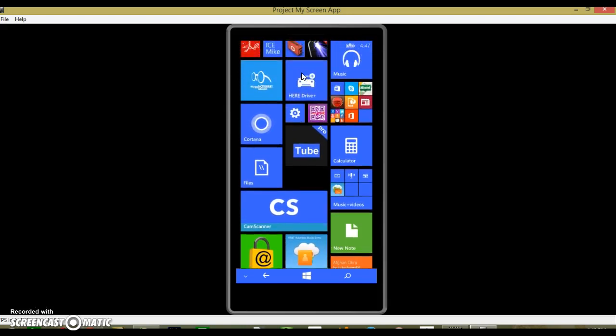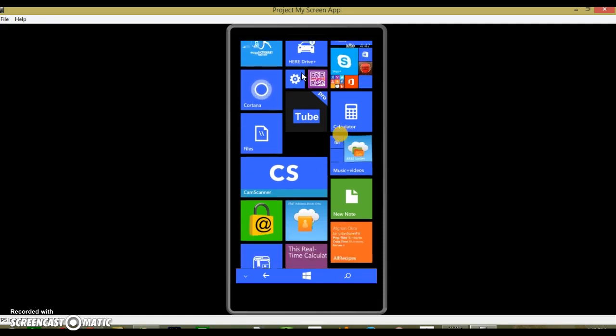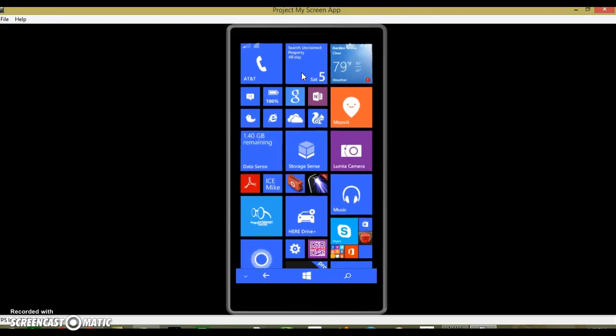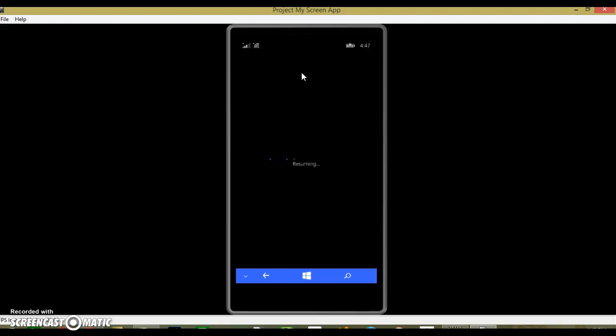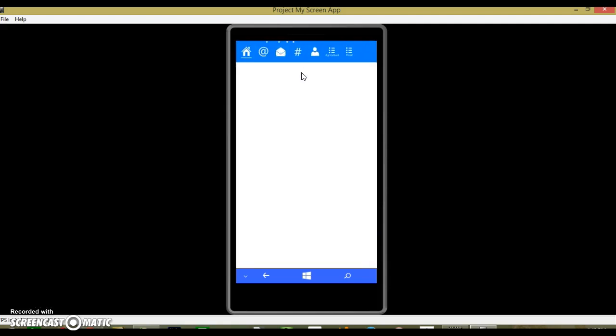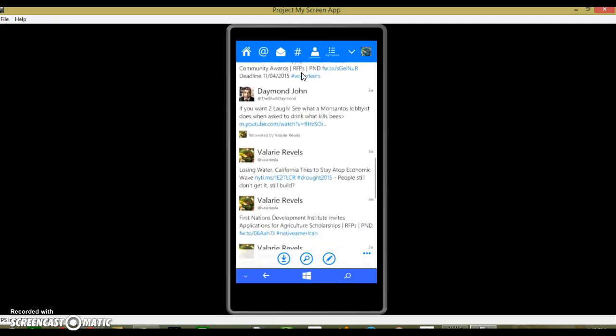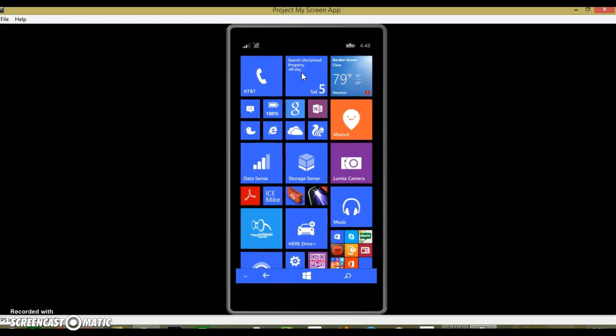I have my calculator. As you can see, the reason I have these as larger is because I want to get to them quickly. I don't want to think about them. These I pretty much know. This is Twitter, this is Internet Explorer. Let's see, I'll show you, like with my Twitter account, that comes up. And so what I want to do is look at my Twitter homepage, and there I am with all my tweets, and I'll go back.